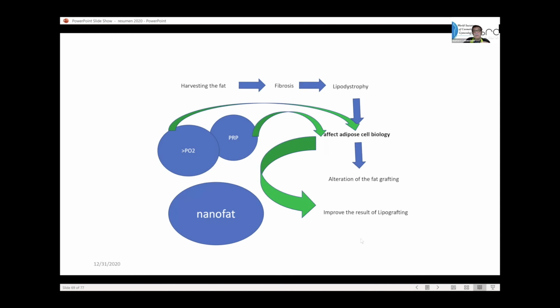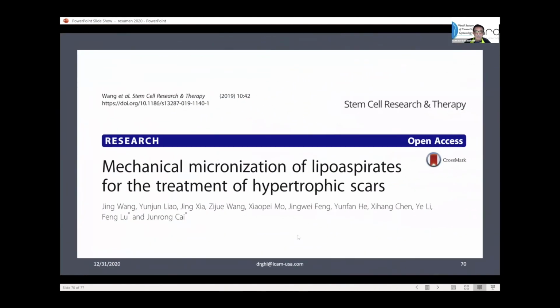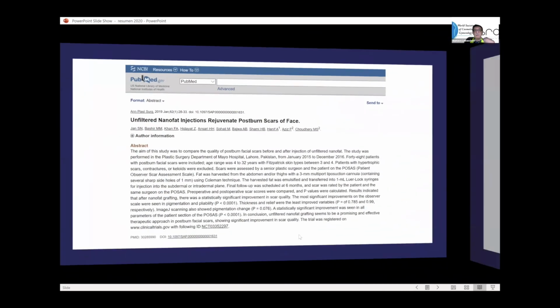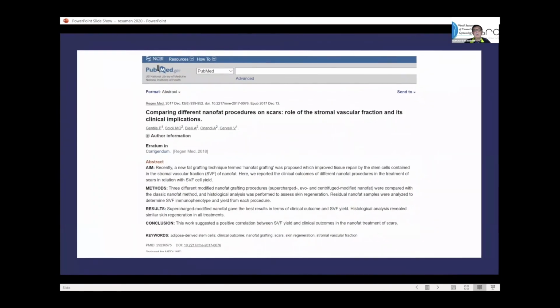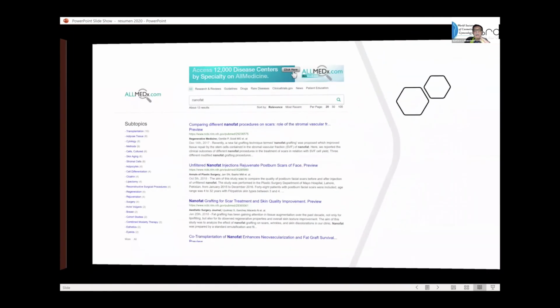But if you add nanofat to your grafting as well, you have a better result in your lipografting. In the end, you have a very good result in your grafting for the patient. There are many studies, as you can see, and you can find them in PubMed, that support all of this about grafting, fat, nanofat, and the use of PRP as well.